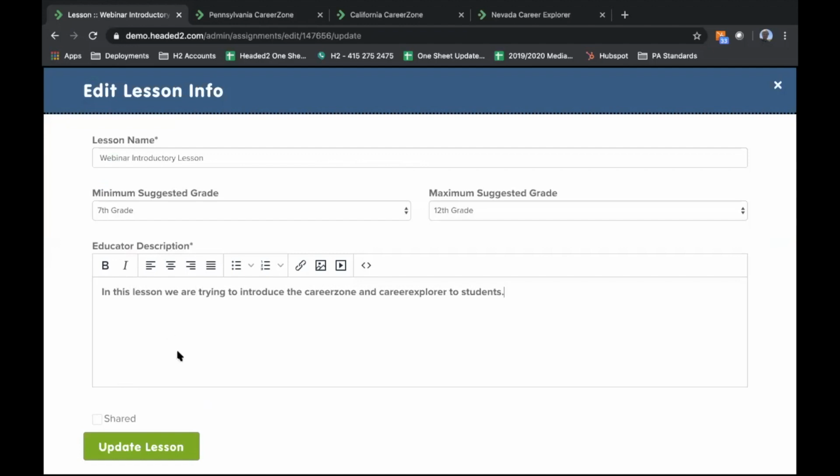going to probably put a lot of information. If you're in Pennsylvania, for instance, and you know that you have to be aligned to the CEW standards to generate evidence, this is where you might actually note the standard that you're aligning to with your particular lesson. So that's one of the ways we see it used.